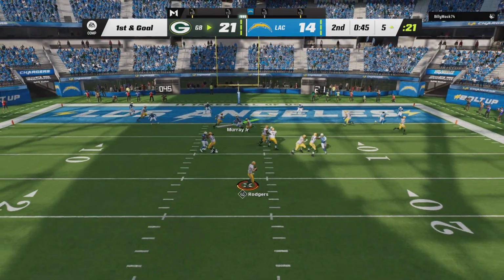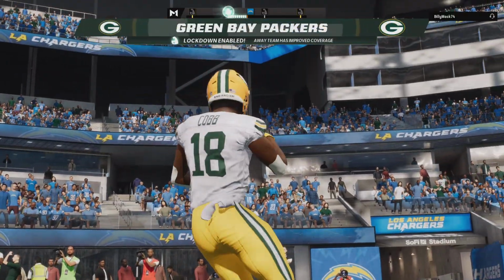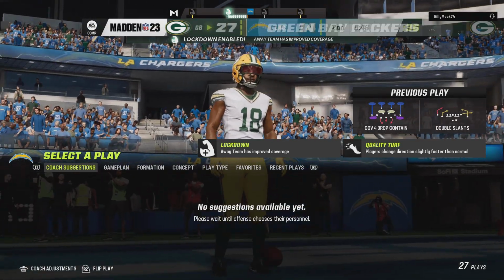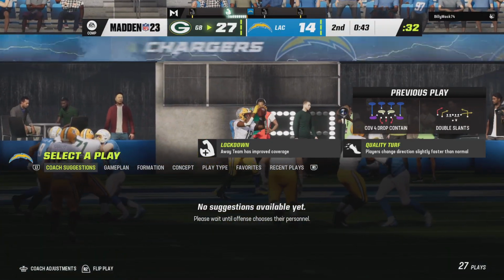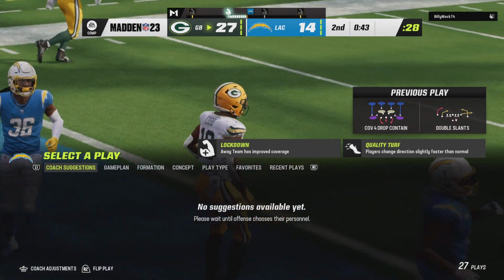Here's Rodgers. That is caught by Cobb. And it's a Packer touchdown. Aaron Rodgers, 3 first-half touchdown passes. And the Packers will extend their lead in the final minute of the half.